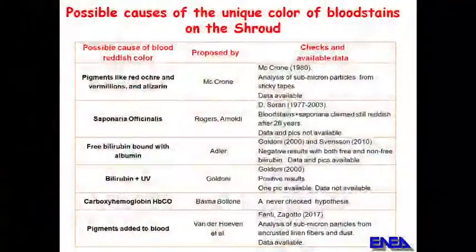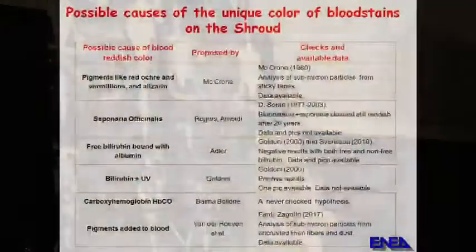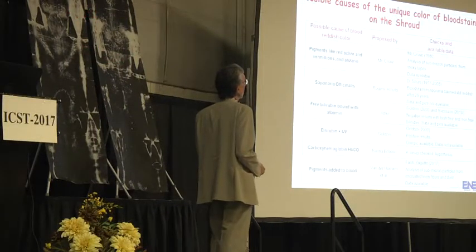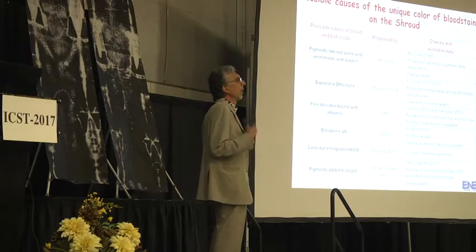Then it was Adler. Adler made a proposal of free bilirubin bound with albumin, which actually is a compound which is yellow-orange. However, two independent tests, Goldoni in 2000, Svensson in 2010, had negative results with this, showing data and peaks. The same Goldoni made a proposal in 2000 using bilirubin, like in the case of Adler, but adding UV irradiation. And he claimed the positive results, but showing only one picture immediately after the irradiation. No data on long-term effects.